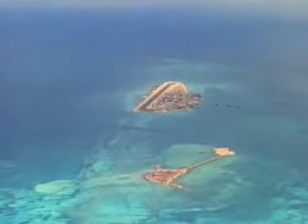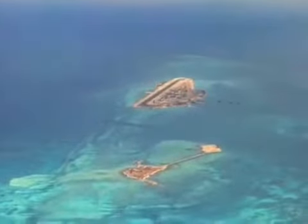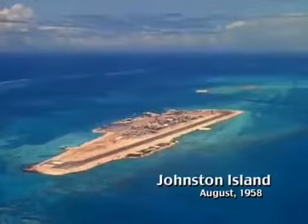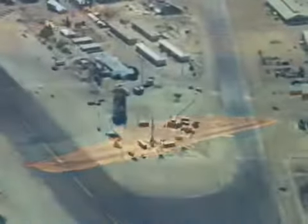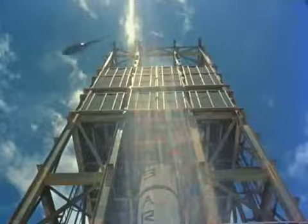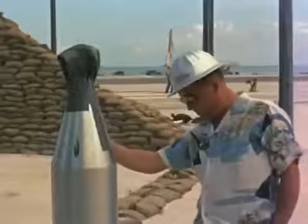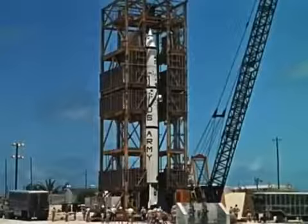The United States augments the Argus program with a series of high-altitude nuclear tests in the Pacific Proving Grounds. The Teak shot of Operation Hardtack is scheduled to be launched from Johnston Island, a remote location 715 miles southwest of Honolulu, Hawaii. The Atomic Energy Commission chooses von Braun's Redstone missile to conduct the tests.